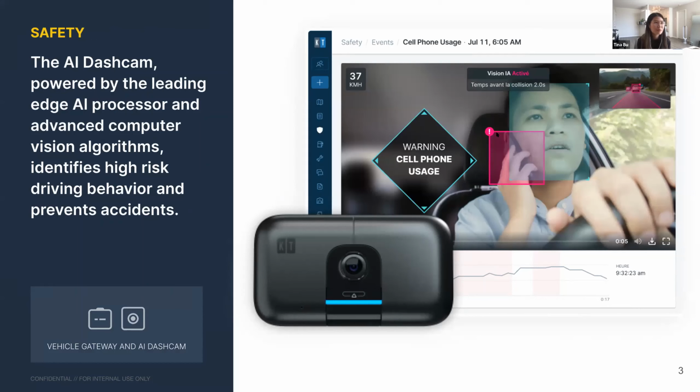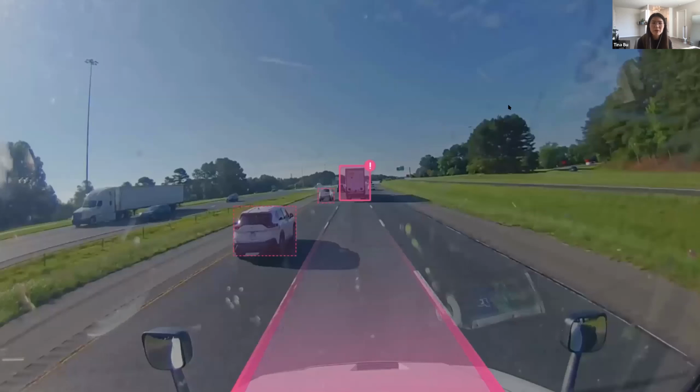Here in this example, we have an inward-facing video, of which we build models such as cell phone usage or safety belts. With the road-facing videos, two of the most important models we built are lane detection and vehicle detection. And on top of these, we build other models like close following, whether we're maintaining a safe following distance with the vehicle in front of us or not.